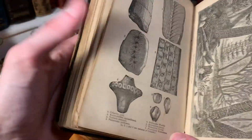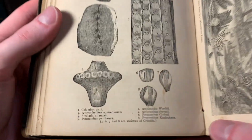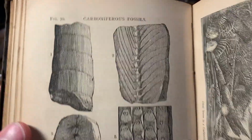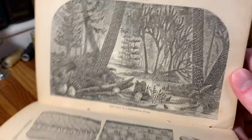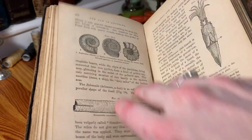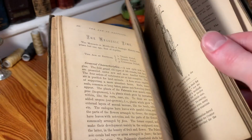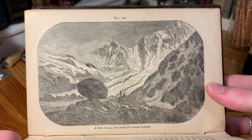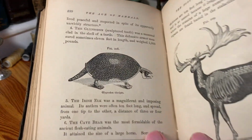Oh, and here's some Carboniferous fossils, showing a few different types that are labeled at the bottom here. And then on the right page, we've got this scene, an ideal scene in a Carboniferous forest. Really beautiful. Another map. Showing some ammonite fossils. Belemnite restored. Here's another full-page illustration. This is showing a Swiss glacier.